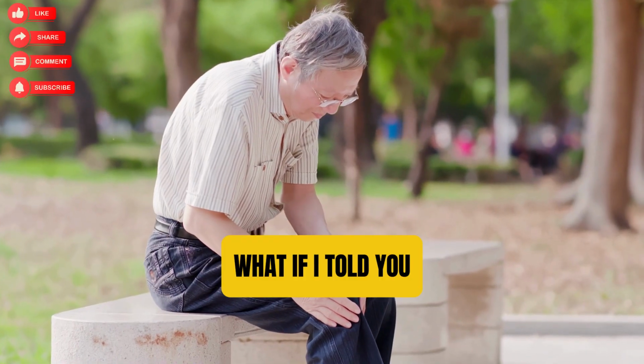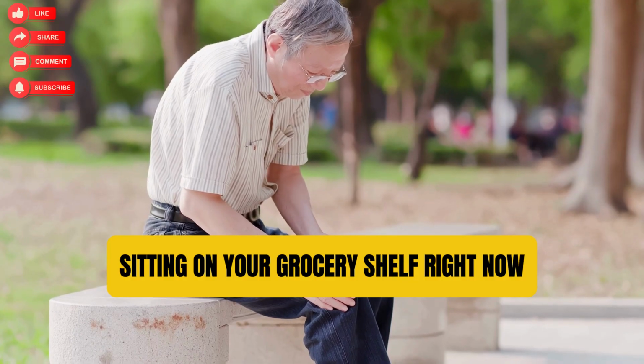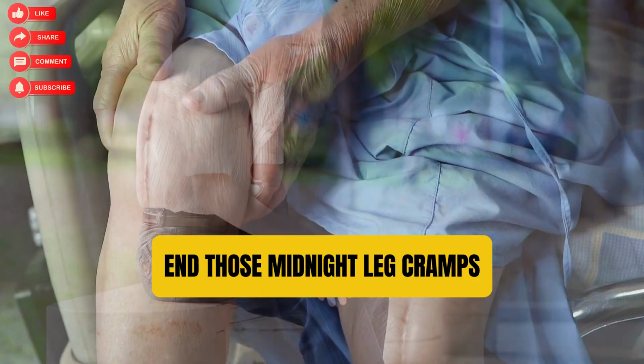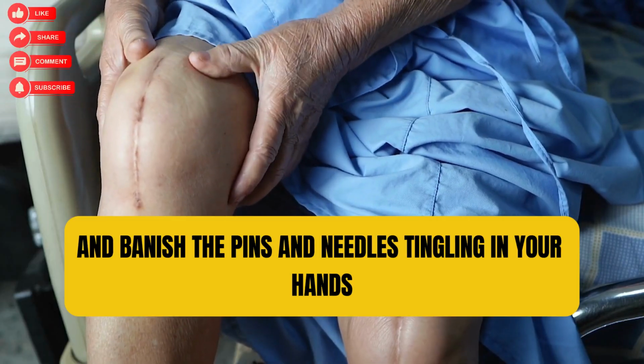What if I told you that a handful of ordinary fruits sitting on your grocery shelf right now could quiet aching knees, end those midnight leg cramps, and banish the pins and needles tingling in your hands?